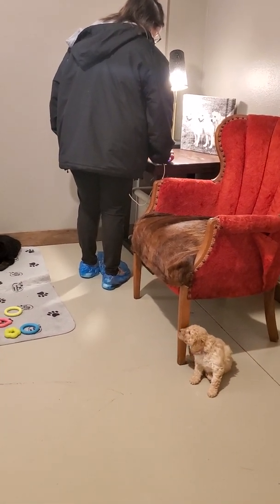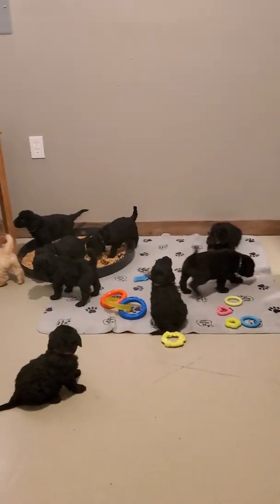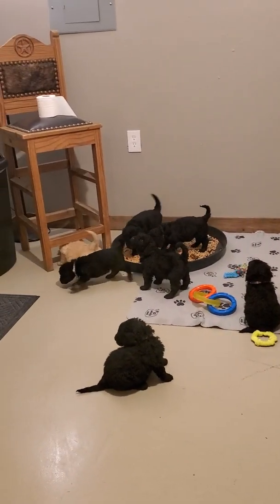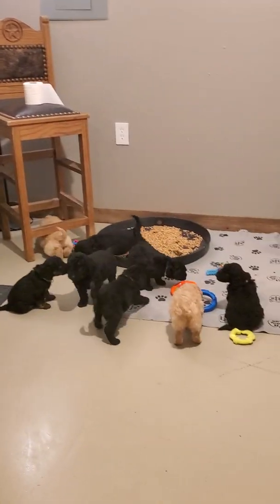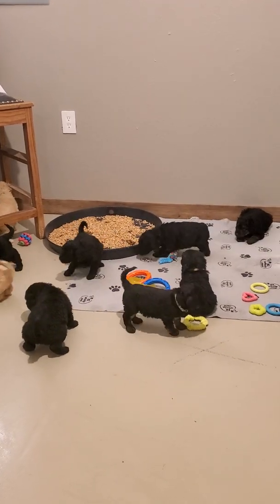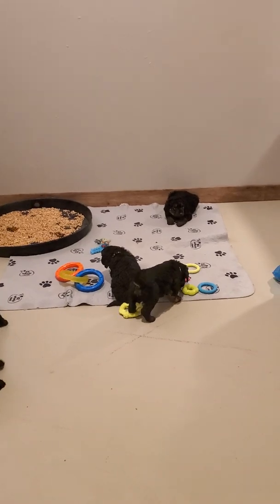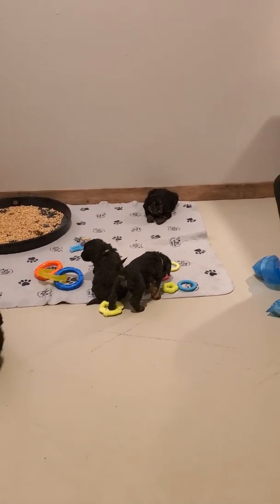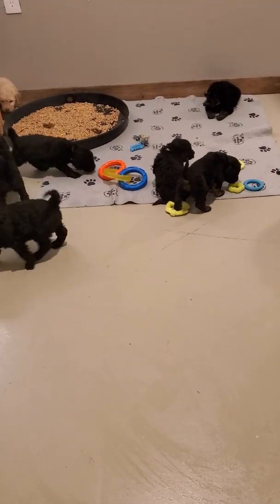We have Stella times Remi, F1b Medium puppies out here right now. And you can see that they are learning much about the litter box as well. We've got quite a bit of stuff out here for them to play with. And they are having a good time.